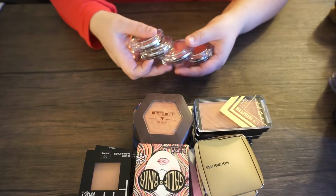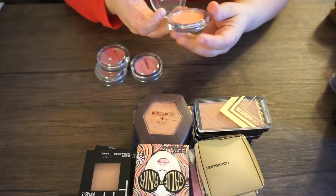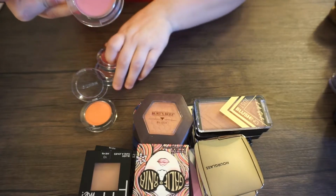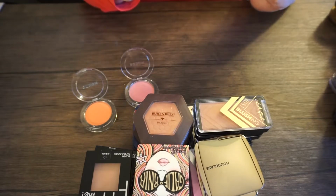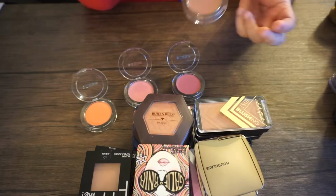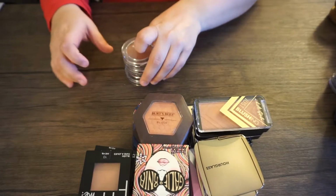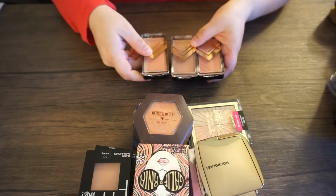I have 4 of these Buxom Primer Infused Wanderlust blushes. We have Mykonos, which is just a very nice bright coral peach. We have Havana, which is the original one I purchased, I believe, which is just pink. There is Ibiza, which is like a pinky berry. And then last but not least, Seychelles, which is more of a tan nude. So these are all newer, and I've used these fairly recently, so I know that they're in good shape, so they're all gonna stay.